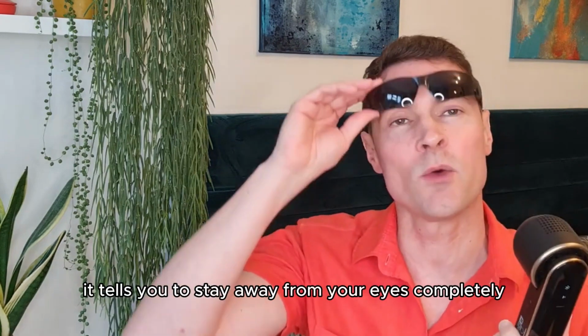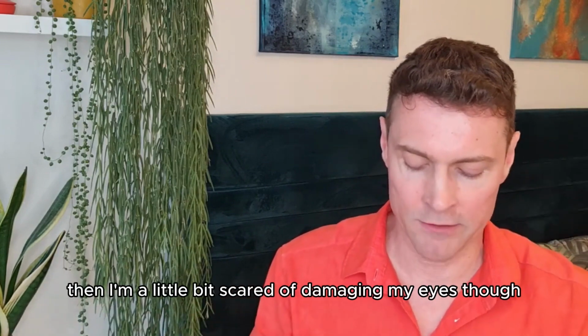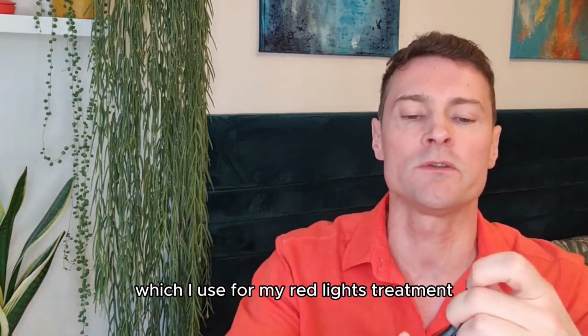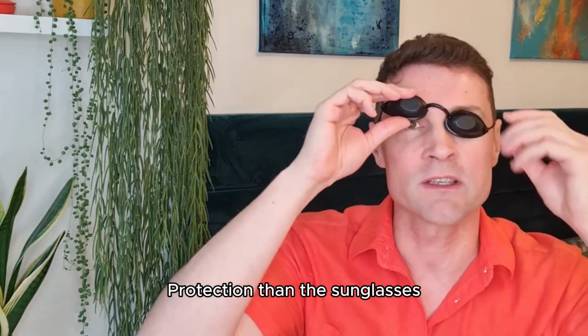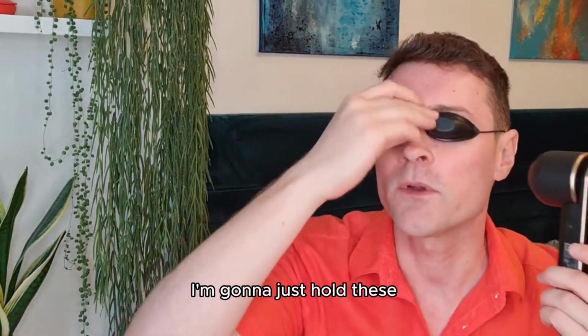It tells you to stay away from your eyes completely, and as you get near the eye area, I'm a little bit scared of damaging my eyes. I'm going to completely avoid this area, but I'm going to wear these goggles which I use for my red light treatments because I think they provide more protection than the sunglasses because they completely enclose the area. So I just have to work out where I need to go. I'm going to just hold these.